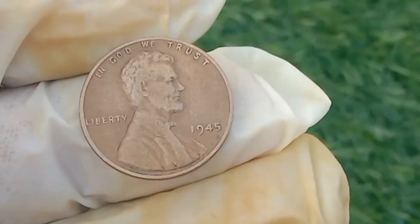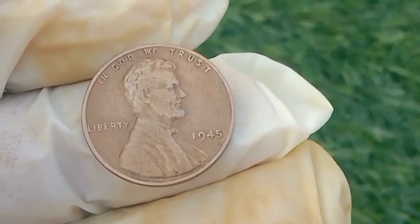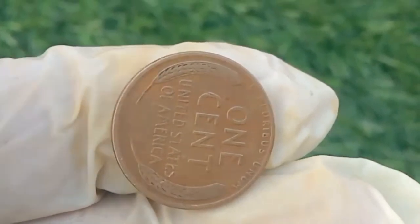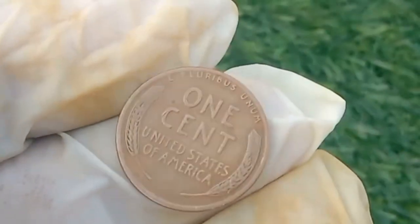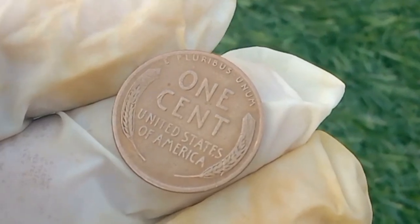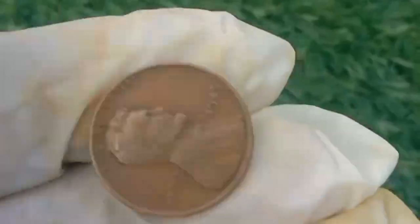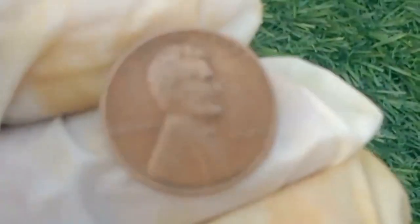And as we close the book on this incredible story of the 1945 Jefferson nickel, we're reminded once more of how everyday objects can transcend time and speak louder than words. Just like the humble wheat penny, which tells its own tale of American grit and legacy, the Jefferson nickel from 1945 is more than a coin, it's a memory preserved in metal.